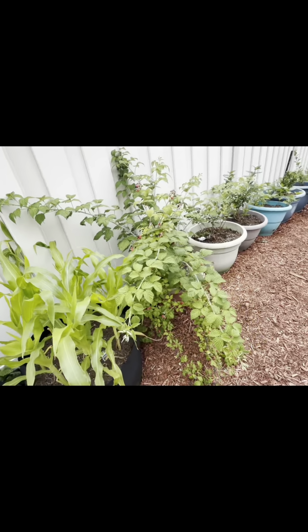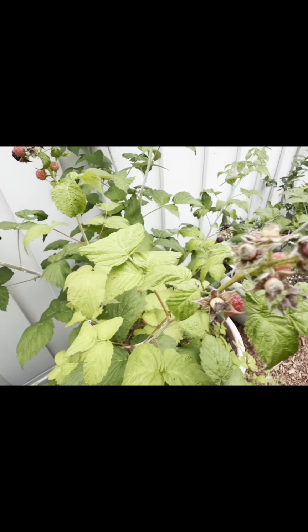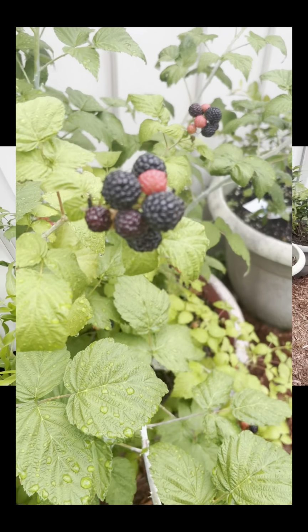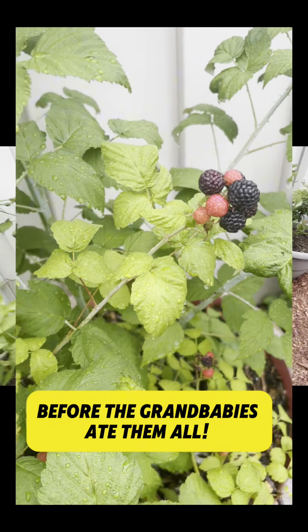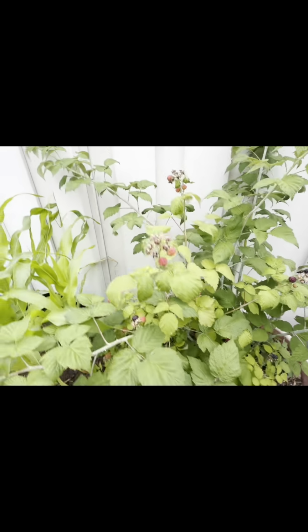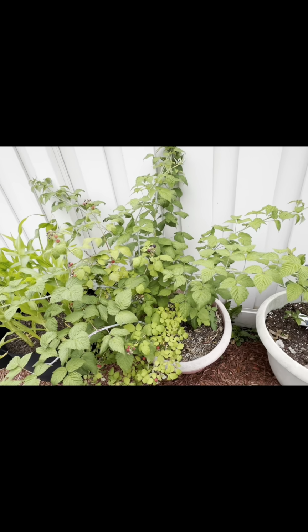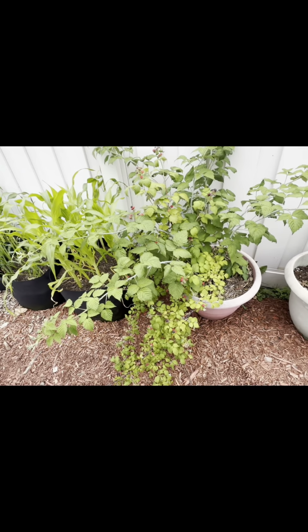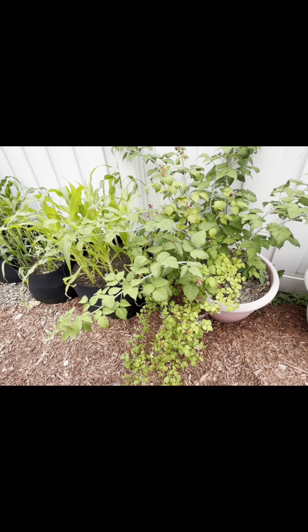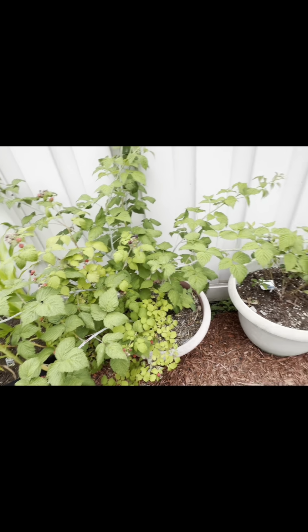As I work my way over here, I was trying so hard, guys, to show y'all these blackberries. But look at this. See how they're gone? And no, it ain't the birds. It's called grandbabies. They must not have seen these, but they've been out here. And I ain't mad. I did want to show y'all a little bit, but at least they like something in the garden, right? But yeah, these are the blackberries, and they are doing well. I always thought these were my raspberries, but these are my blackberries, guys. I'm just as confused as I was before.